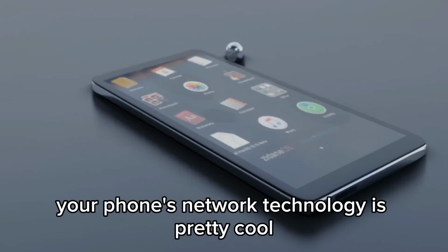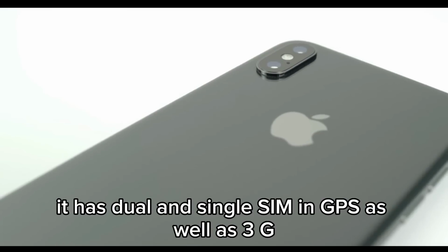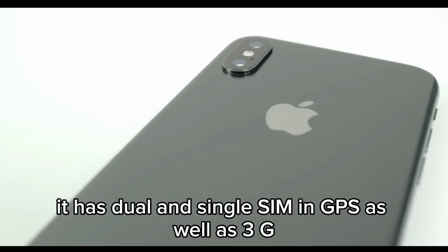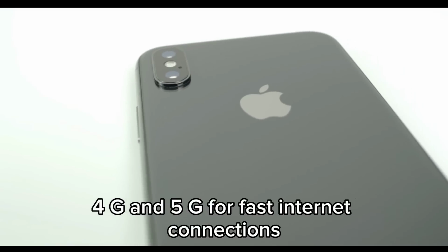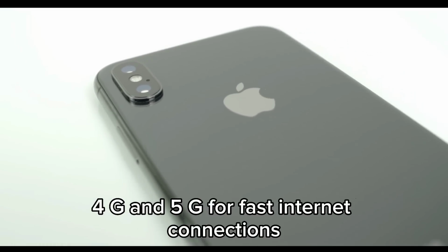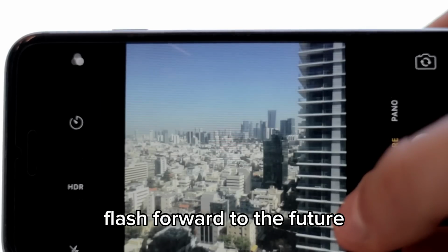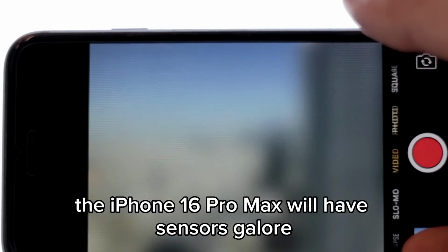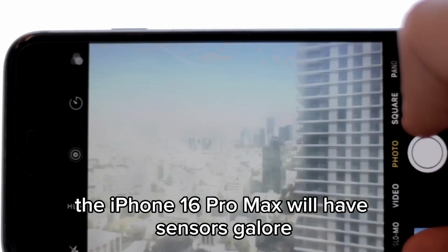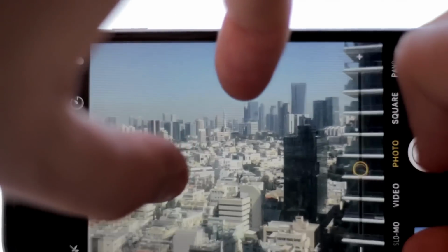Your phone's network technology is pretty cool. It has dual and single SIM and GPS as well as 3G, 4G, and 5G for fast internet connections. Flash forward to the future, and Apple is announcing a new phone. The iPhone 16 Pro Max will have sensors galore, even a fingerprint sensor.